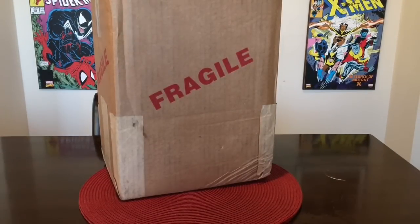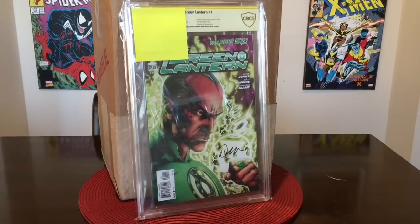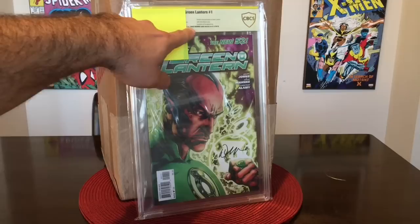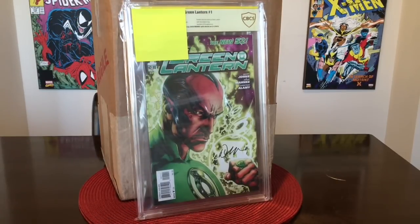All right. Now we got Green Lantern #1. It says Sinestro resumes duties as Green Lantern with Hal Jordan's ring. We got this signed by Doug Mankey, and the owner asked Doug Mankey if he could draw like a tear on Sinestro, and he did. So in the notes it says Doug Mankey with sketch. So a teardrop, I guess, is a sketch. But it's Green Lantern #1.